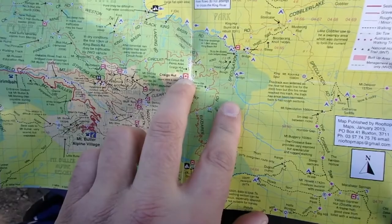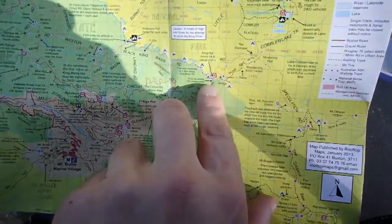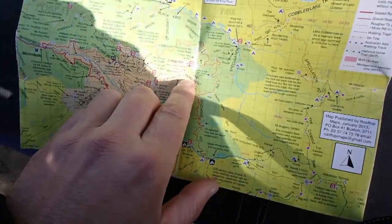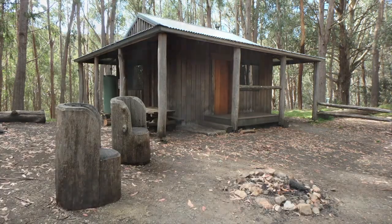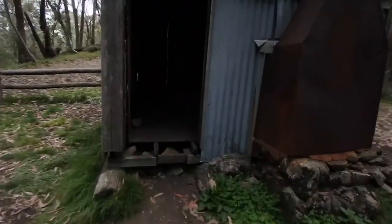Here, Craig's Hut. Mount Cobbler before, over here, that lake. I'm going to go along here, Clear Hills track, to the monument. So this place here is Howqua Gap, and these huts are the huts at Howqua Gap, and that one's called the Howqua Gap Hut. But there's an old one here.